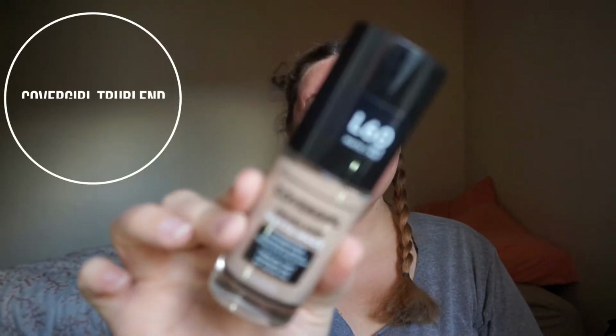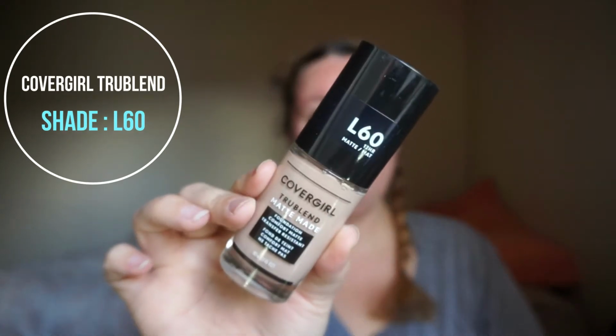So I decided to go back to an old faithful of mine. So this is the foundation I am going to be wearing today. This is from Covergirl and it is the Trueblend Matte, and mine is in the shade L60, which is a light nude. That was a really good shade for me.